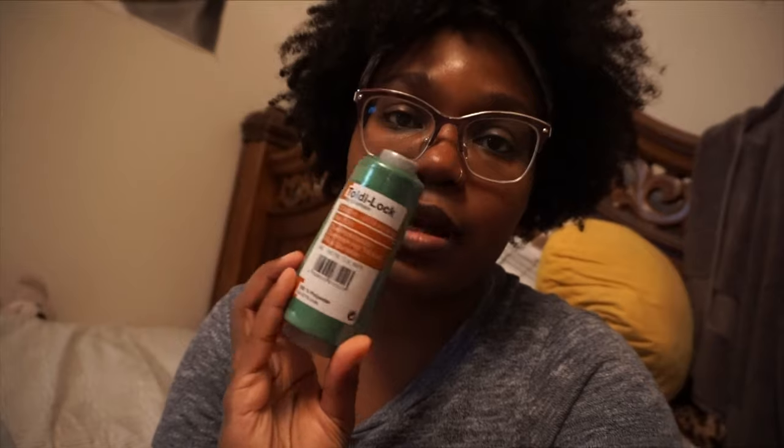Anyway, I'm going to talk about the thread. I got these three spools of thread because I'm going to do it on my cover stitch machine. I'm just going to use my cover stitch machine for everything because it's so much fabric. I'm just going to fold the edges over and do it on the cover stitch. I feel like it's going to save me so much time. That's what I plan on doing.